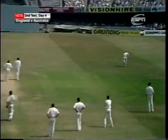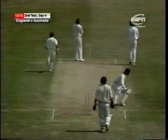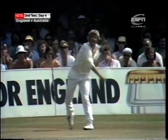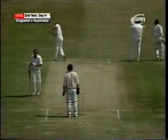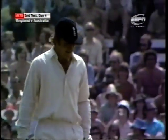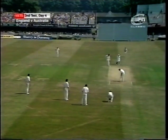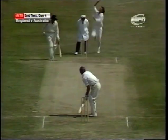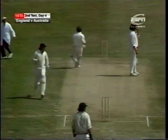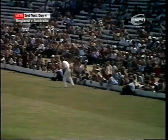So half volley, nicely clipped away by Amiss. It's Edwards in pursuit again. Amiss running well there. And the first two quickly, able to take the third. And the sort of shot that'll do Dennis Amiss a power of good this morning. Firmly struck in the middle of the bat, moves on to nine. And that's another good shot. Really fine form being shown here this morning by John Edrich, clipping that through mid-wicket. Both bowlers coming in for some punishment at the moment.